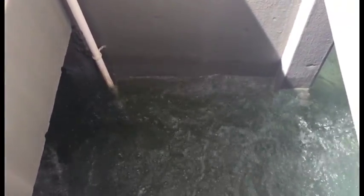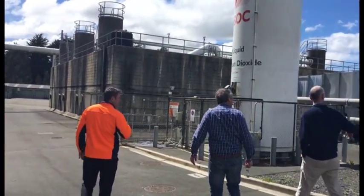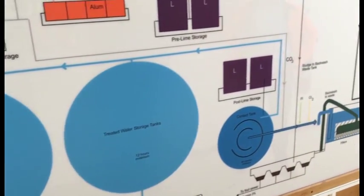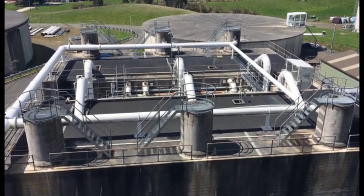The plant produces A-grade water, but it's down to a B grade when it comes out of the tap in some areas, due to the age of some pipes. Henderson says their aim is for AA rated water for all of Dunedin within 5 to 10 years. Daryl Baser, The South Today.